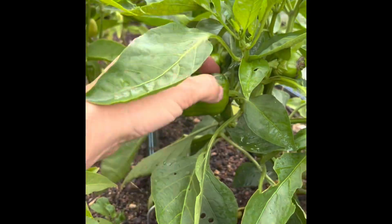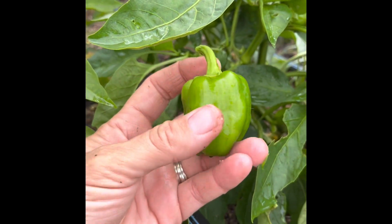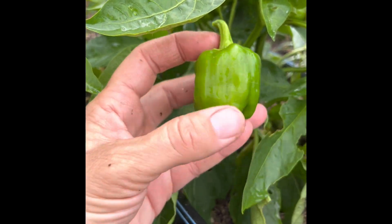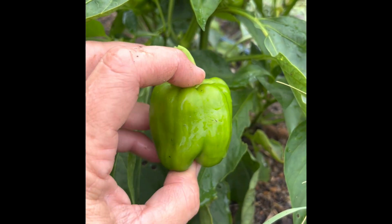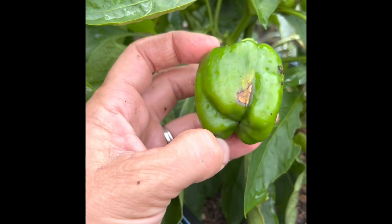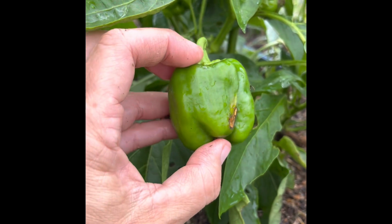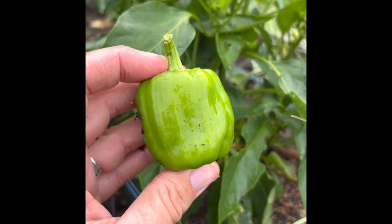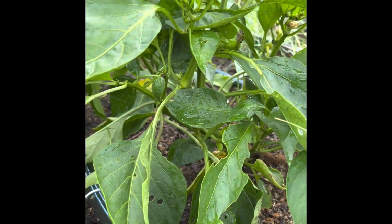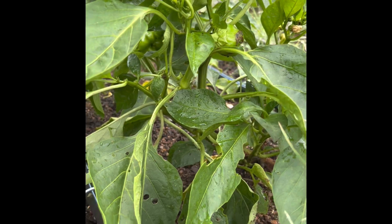We've got a few bell peppers here. And usually my bell peppers will start getting bigger as the season goes on. My first ones are usually pretty small like this. But I go ahead and pick them before they get bad. You see this is already starting to get a spot, but I like to go ahead and pick these. Even though they're small, they still taste really good. And as the plant gets bigger and the season progresses and it gets hotter, they will start to put on bigger fruit.